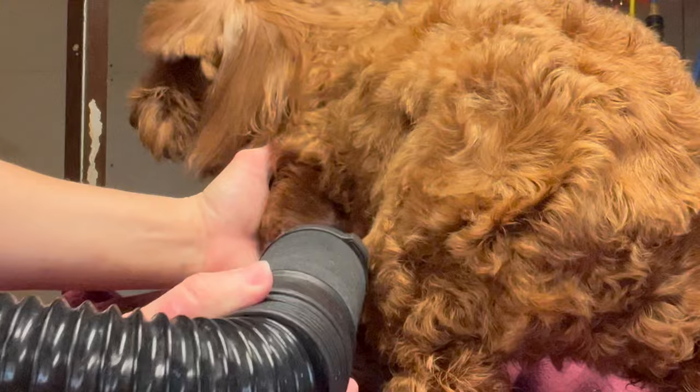They do not use heat. They're safer for your dog and they fluff out the coat. Now she's ready for clipper work. She's bathed, brushed, dried. Her coat is ready.